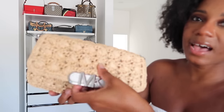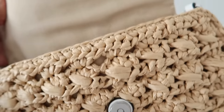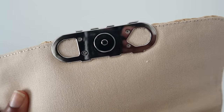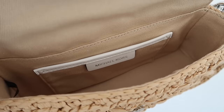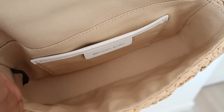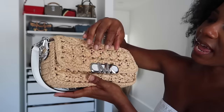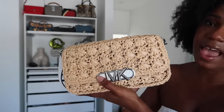Now on the inside, we have a magnetic closure that's very sturdy, so your bag will stay closed. And then we have a pocket on the inside. Nothing zippered, but on the inside is more like a canvas, very, very stiff, which I like because that means this bag is actually going to hold its shape.